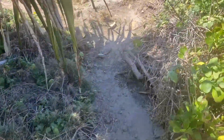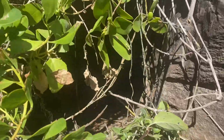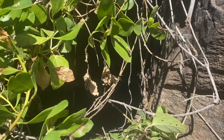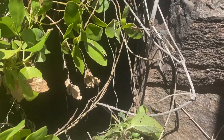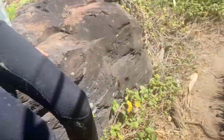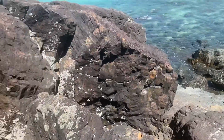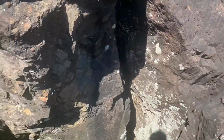Okay, just walking past this. Here's the first cave, a secret hideout. In here is the coolest cave by far we found. It's really sick. We'll show you the interior. This is the way in. It's a really sick cave.